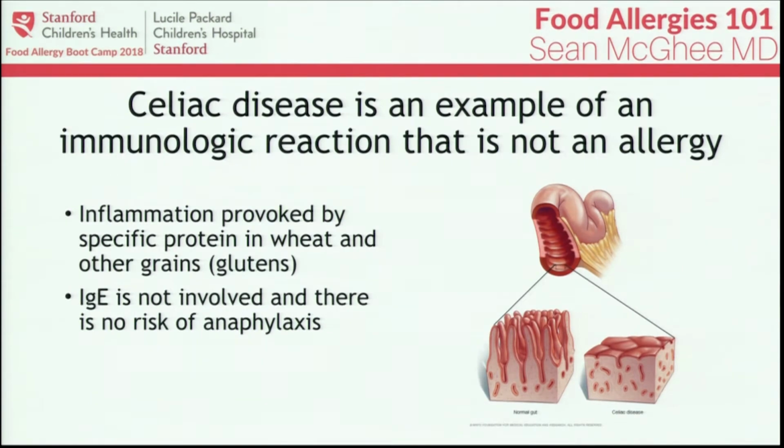So this one, a little bit different, is an immunologic reaction. It's driven by the immune system. It's causing inflammation, and it's in response to a specific food. But it's not an allergy in the sense that it doesn't have anything to do with IgE, the allergic antibody that is responsible for anaphylaxis, hives, swelling, those kinds of things. So people who have celiac disease will have reactions to wheat and to other grains because of the glutens that are contained in the wheat. But IgE is not involved in this at all, and so there's no risk of anaphylaxis.